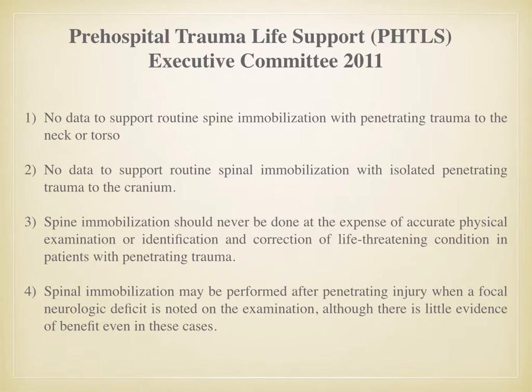This was a Life Support executive committee back in 2011, made of numerous providers from different fields: EMS, emergency medicine, trauma surgery. Their consortium came up with these tenets. Number one, no data to support routine spinal immobilization with penetrating trauma to the neck or the torso. Likewise, there's no data to support routine spinal immobilization with isolated penetrating trauma to the cranium.